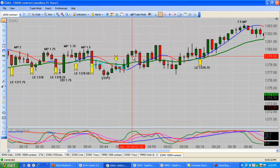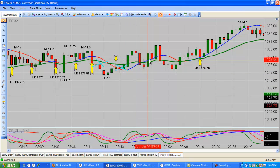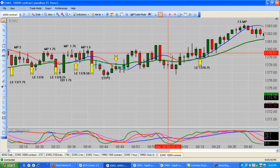Now, price goes back, but we don't have anything until we get our bullish cross. We get our bullish cross here, but we have no pull away. And so all of this goes by without giving us a long or a short setup.